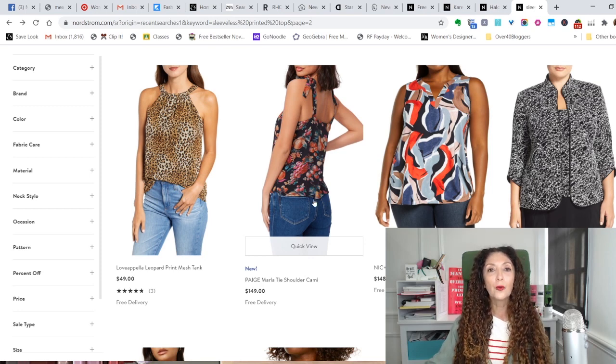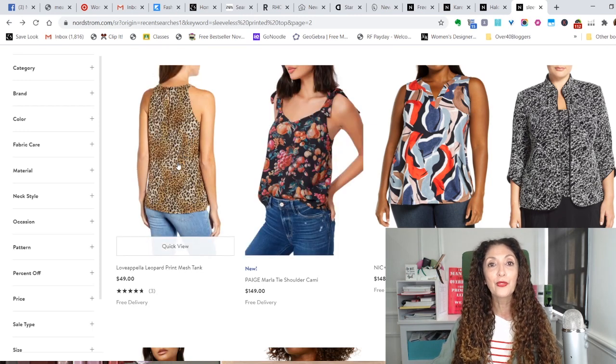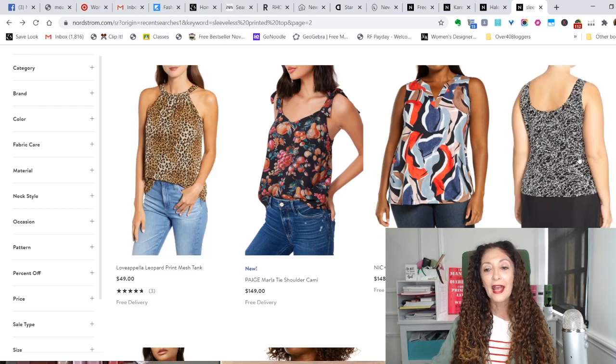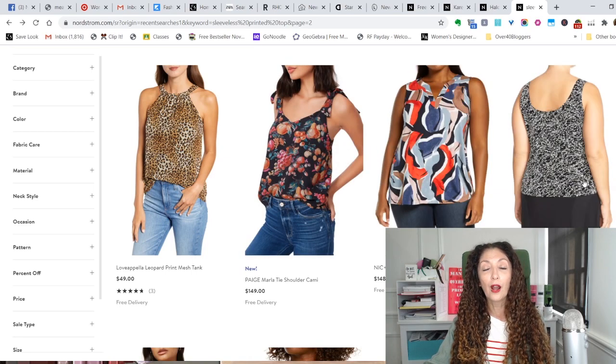I forgot to mention that another very classic print is an animal print. So if you're looking to invest in a piece with a print that won't date, leopard is never going to date. Yes, leopard has been having a huge resurgence the last several years, but it's always going to be in style. So invest in prints that are not going to date and look for that medium scale print as opposed to a very large print or a very small print.